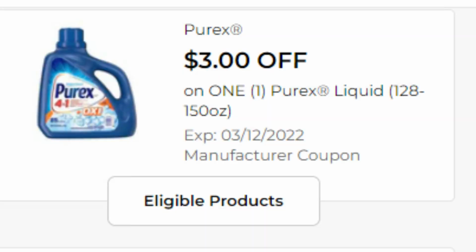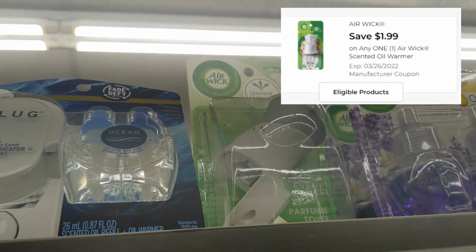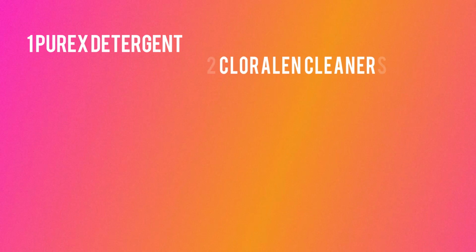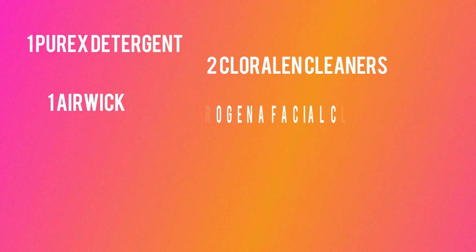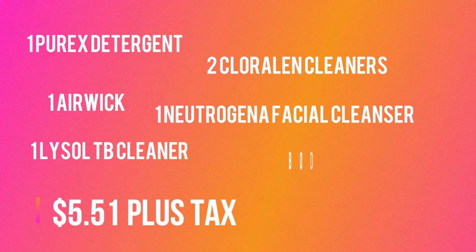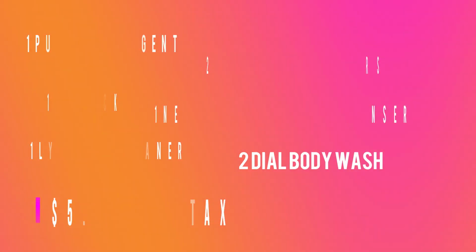And last but not least, just throw a little freebie in there. Grab one of those Airwicks for $2 and use the $1.99 digital coupon to round out your deal. Make sure you have your 5 off of 25 digital coupon clipped. Your subtotal is going to come to $25.50. And after all those coupons come off, you're looking at an out-of-pocket cost of just $5.51 plus tax, or 69 cents each for each item. And 69 cents for a giant jug of PUREX, I will pay that all day, every day.